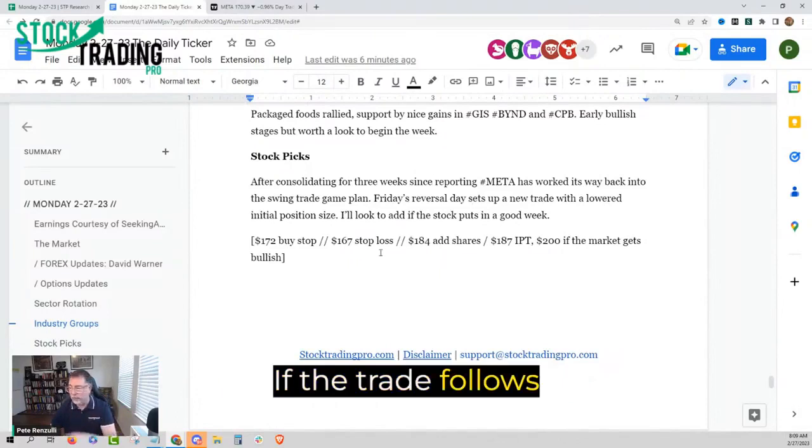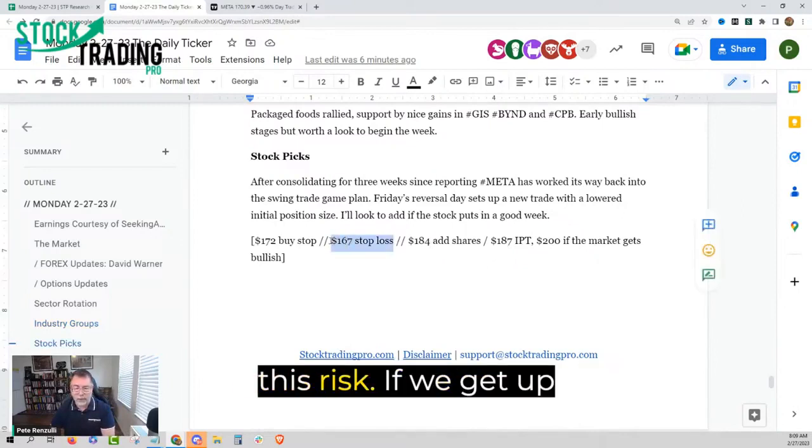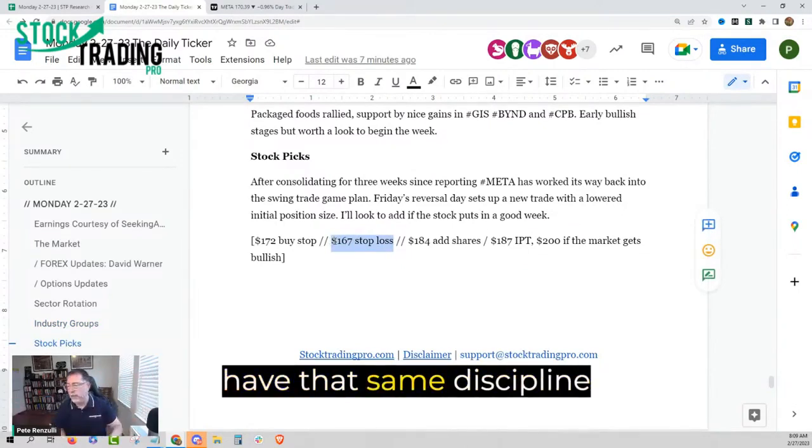If the trade follows through, we have the price that we're looking at to add shares, and we have the price which is our initial profit target. Remember, the initial profit target is nothing more than the initial target that we believe is likely in exchange for accepting this risk. If we get up to that initial profit target, then we shift over to our profit maximizer, and then we have that same discipline to hold that winning trade longer.